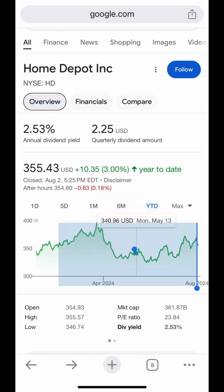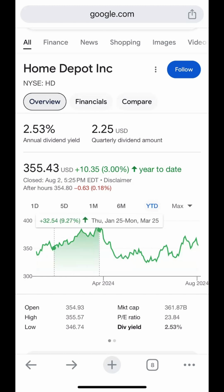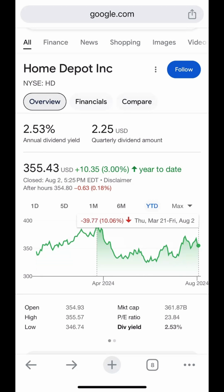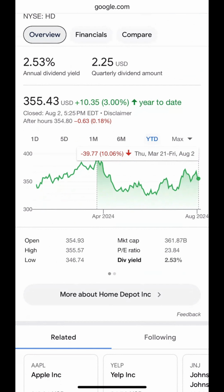Looks like back in March, it was doing a little bit better, but it has pulled back a good bit since then. It was at 400. So it was doing pretty well up through March, up almost 15%, but it has definitely pulled back a good 10% or so. So why has it been performing that way? Maybe because of the earnings miss in April, or the revenue expectation miss in April.